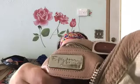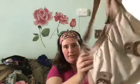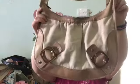This is 54, which is a Fossil line. And it's a nice heavy leather with cloth in the middle. Solid bag. Little buckle accents on the front. Appeared to be in good shape. I'm guessing 25-ish for that.